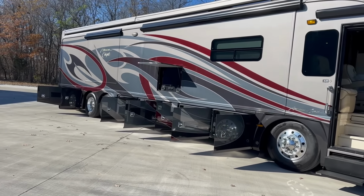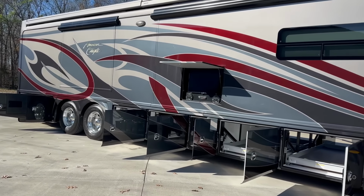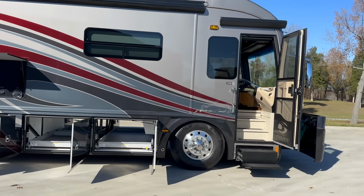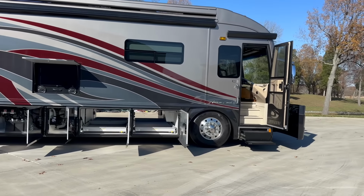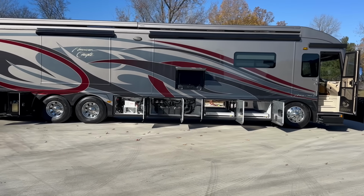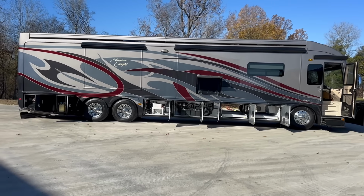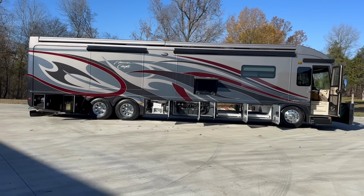Our driver brought the coach up when we delivered the new coach to the customer. Our driver drove it up from Fort Worth, Texas, and he said it runs like a top. So anyways, stick around. I'm going to close all this up, bump the slides out, and then we will make our way on into the interior.